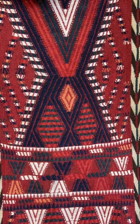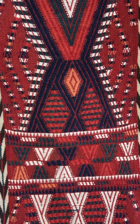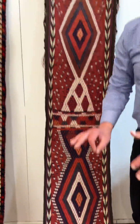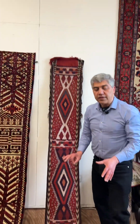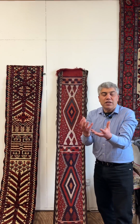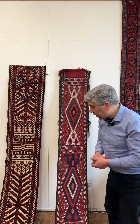I thought this was something sticking out, but it's something that the weaver does. And this is the wonderful thing about these nomadic type of textiles. It is the weaver just suddenly putting something in because they like it, and it gives it so much character.